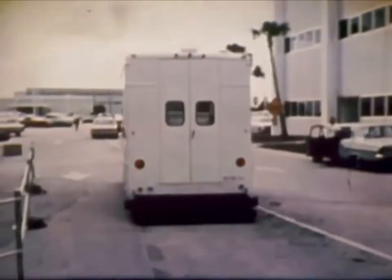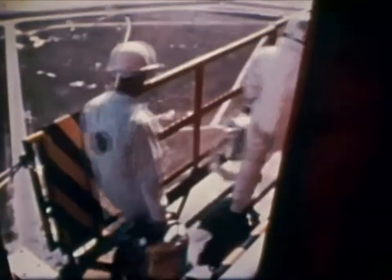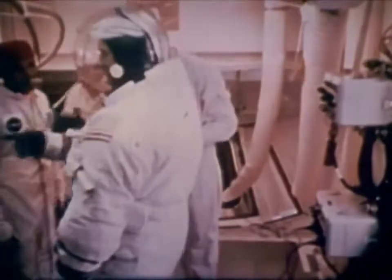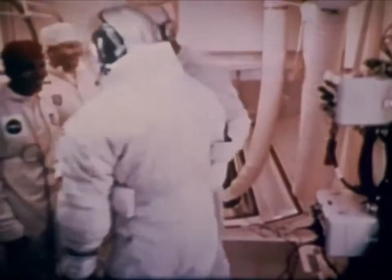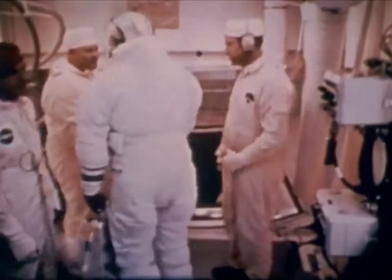Stafford, Young, Cernan. They brought to their mission enthusiasm, dedication, responsibility, even amazement. And through the means of color television, they took us with them as they played their part in man's greatest adventure.